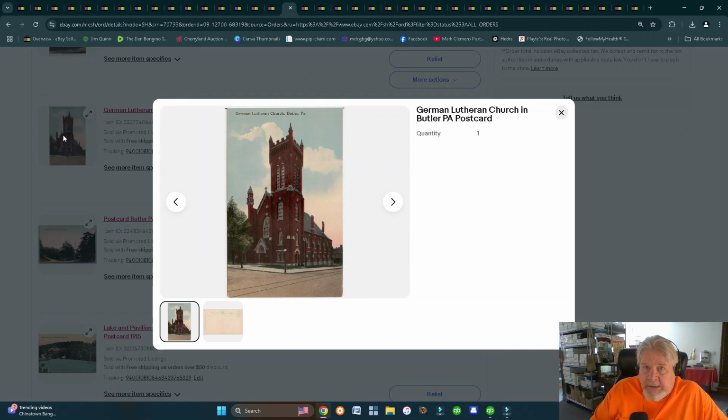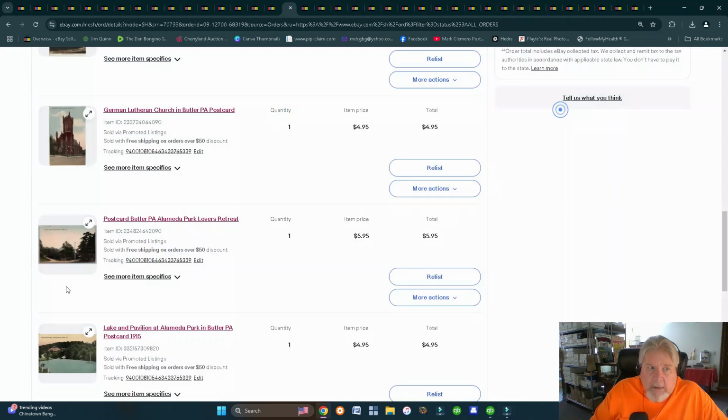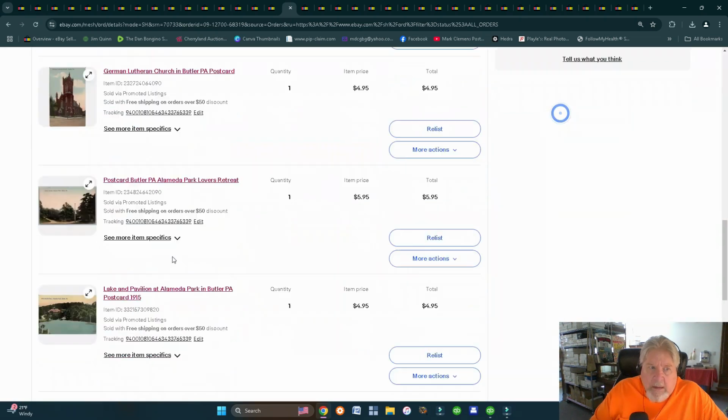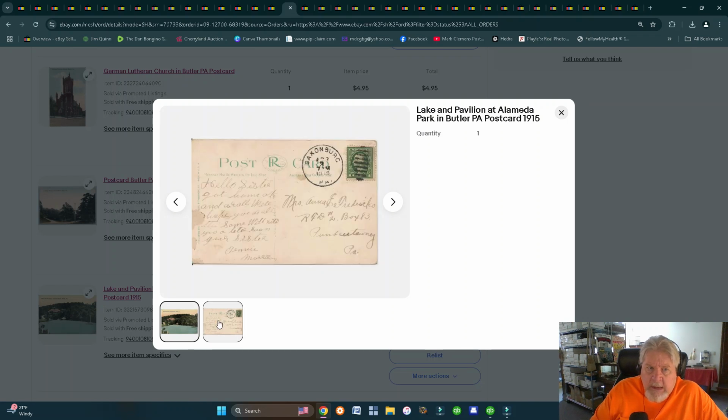Here we have another church, the German Lutheran Church in Butler, Pennsylvania. Divided back, unused. Back to Alameda Park. This is the Lover's Retreat. A divided back card. That one was posted. Alameda Park again, just kind of a general view of the lake and the pavilion. A divided back card. That one was posted 1915.